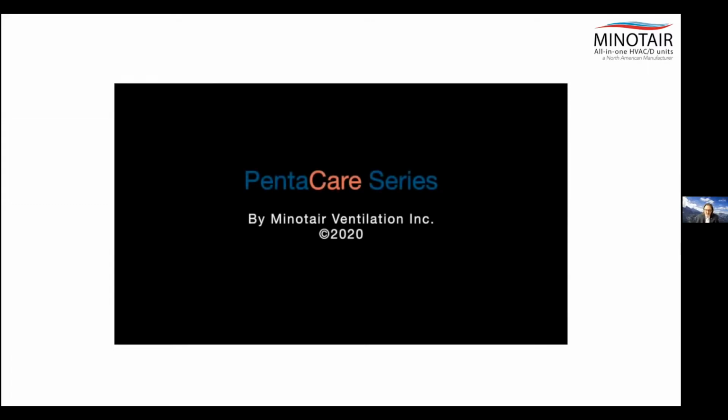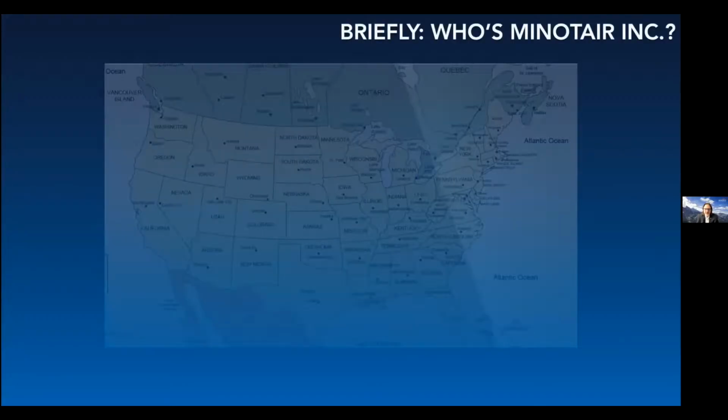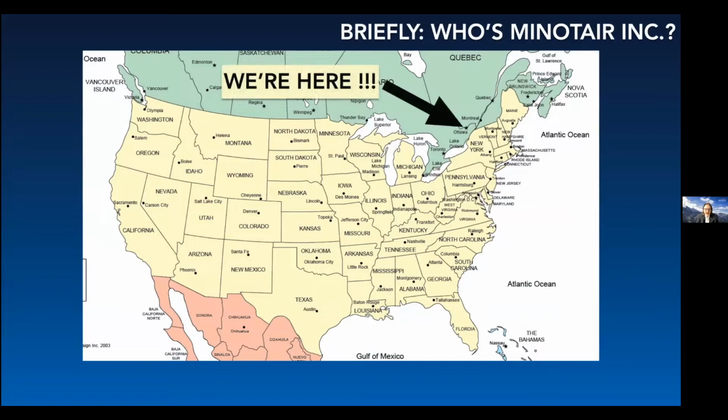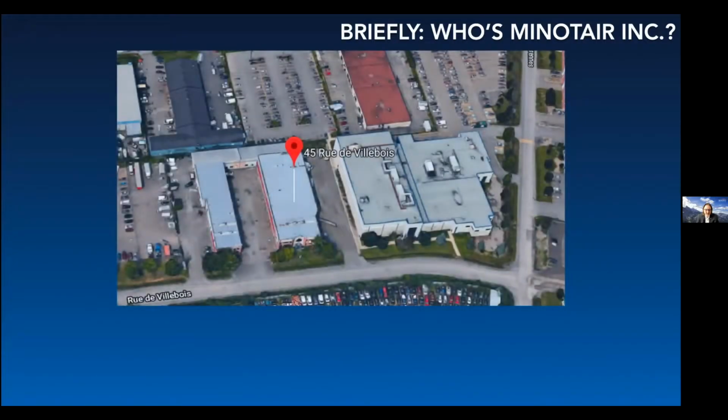Yes, the science of air, la science de l'air in French. So, like any great organization, who's the people behind that company? Well, first of all, briefly, who's Minotair Inc? Well, we are here, just beside Ottawa in Gatineau, and obviously you know that it is our capital. What you don't know is just beside our plant, this is the bigger, wider plant. Well, this is where Canadian passports are being made.